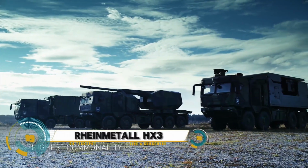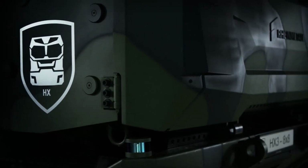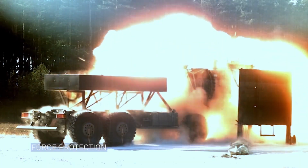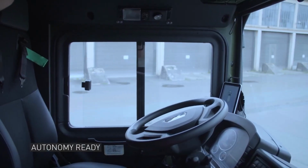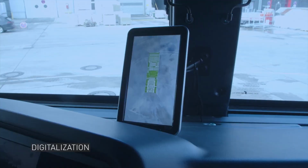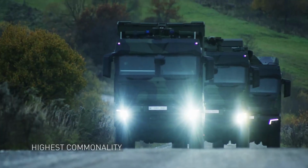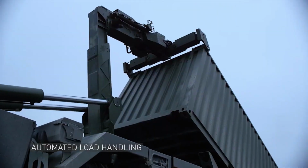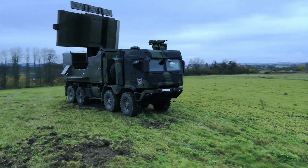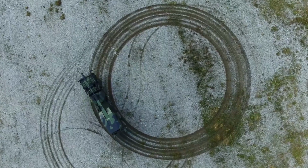The Rheinmetall HX3 Common Tactical Truck is a versatile, modular military truck designed to meet the diverse transportation needs of modern armed forces. It is part of the HX family of tactical trucks developed by Rheinmetall MAN Military Vehicles. The HX3 features a modular design that allows it to be easily configured for various missions, including troop transport, cargo hauling, and artillery towing.